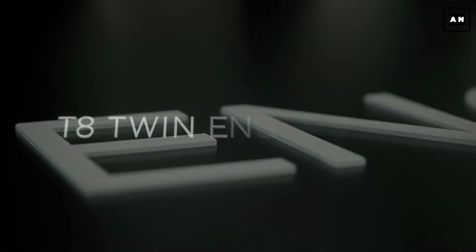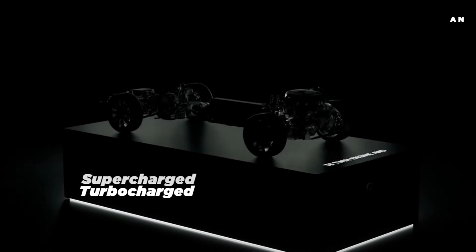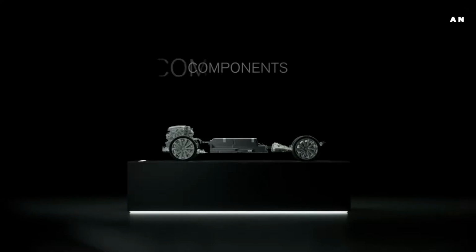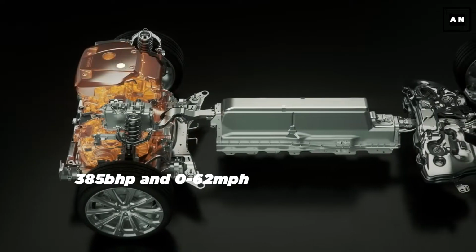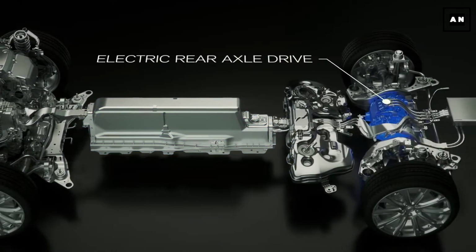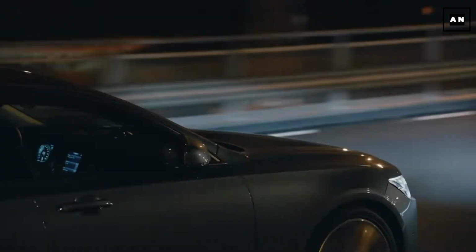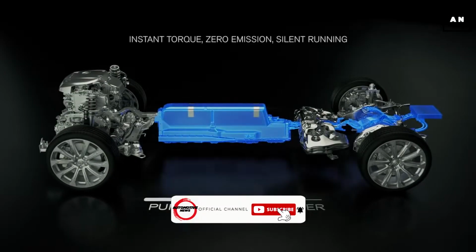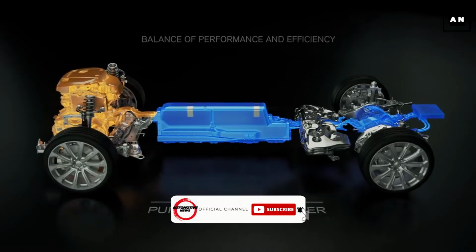You can pair this utility with serious performance, thanks to the availability of the T8 plug-in hybrid. It blends a turbocharged and supercharged inline-4, an engine also available in the T6 without hybrid assistance, for 385 bhp and 0 to 62 miles per hour in under 6 seconds. With an electric-only range of 27 miles, many will be able to complete their commute without using a drop of petrol. Boot space takes a hit thanks to the battery packaging, however.